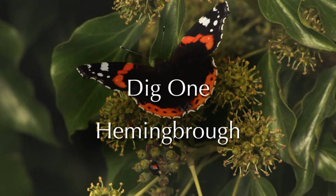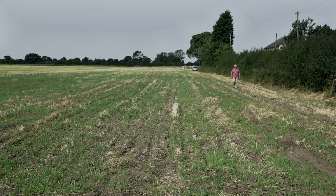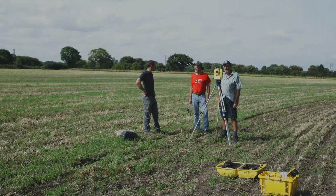Welcome to a field near Hemingbrough. This is the beginning of a really exciting project. What we're going to be doing is looking at the Iron Age landscape south of York, in the area between two rivers, the River Ouse and the River Derwent. The project's called the Ouse and Derwent Project. It's made possible because we've managed to get a grant and support from the Heritage Lottery Fund.